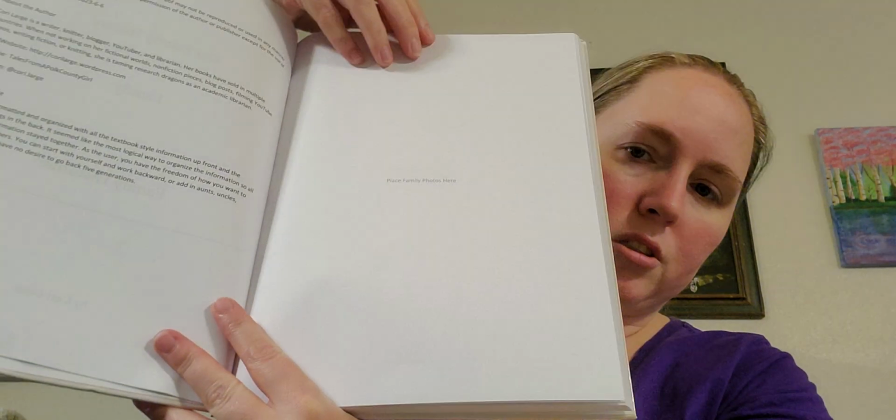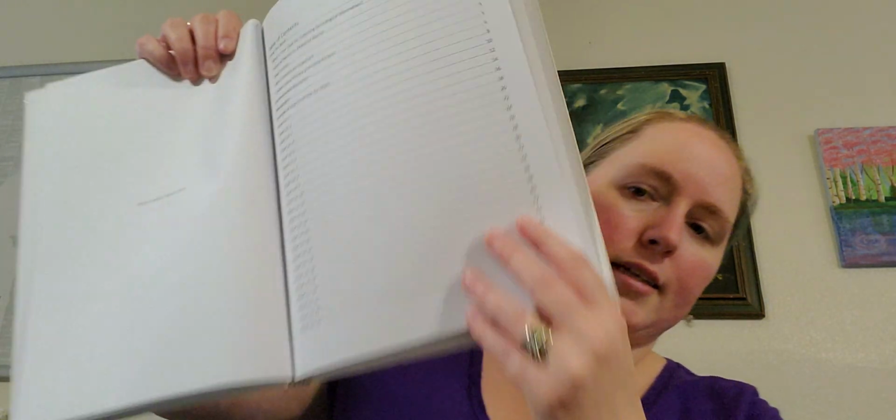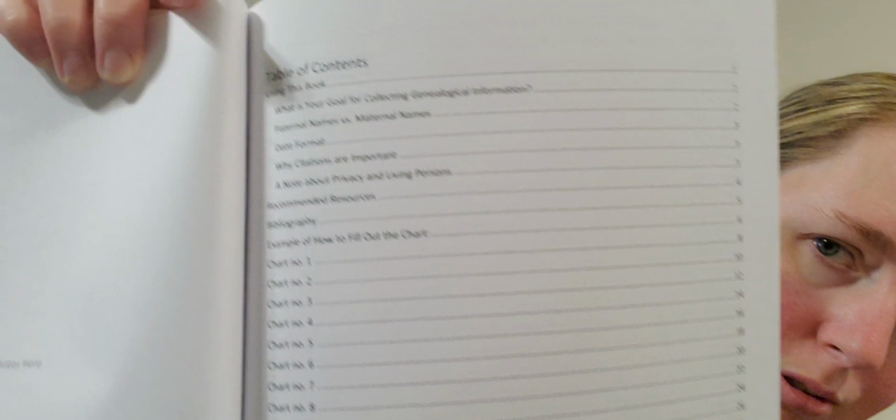and then I have lots of empty pages throughout the book, and it just says in very light gray lettering, place family photos here. So it's not only a genealogy log, but it's also like a little photo album too. And the other part of the book that I really like, because I haven't seen this anywhere else, is what I've done on the table of contents.